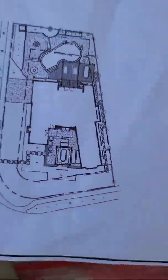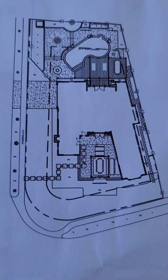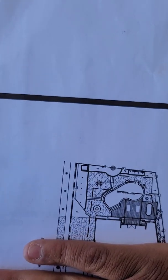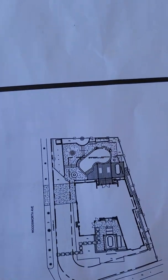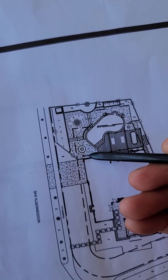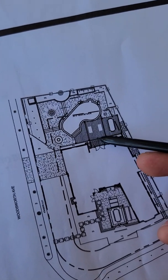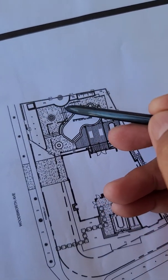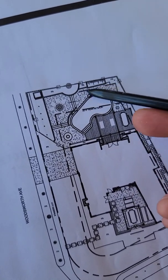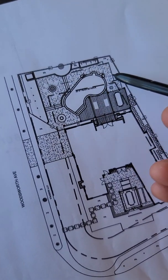But this is it right here. This is the overall look. So we're just going here, backyard. We got our pool, got our fire pit. No, fire pit's here. This is our deck. Wood deck right here. Got some deck stairs, retaining walls. We got a water feature right there. These are privacy screens. This is gonna be some gravel down here, some concrete.